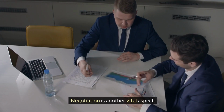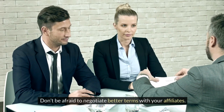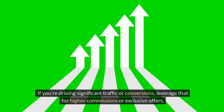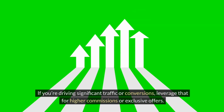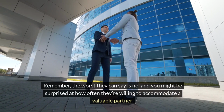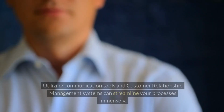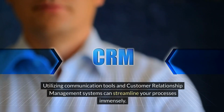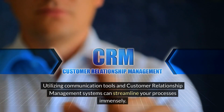Negotiation is another vital aspect. Don't be afraid to negotiate better terms with your affiliates. If you're driving significant traffic or conversions, leverage that for higher commissions or exclusive offers. Remember, the worst they can say is no, and you might be surprised at how often they're willing to accommodate a valuable partner. Utilizing communication tools and customer relationship management systems can streamline your processes immensely.